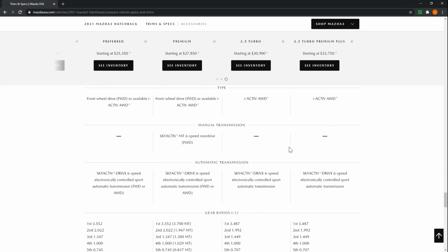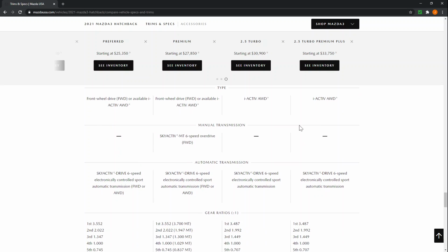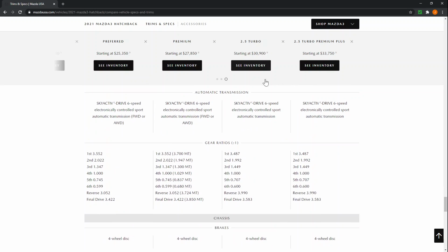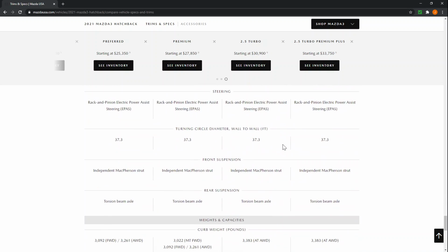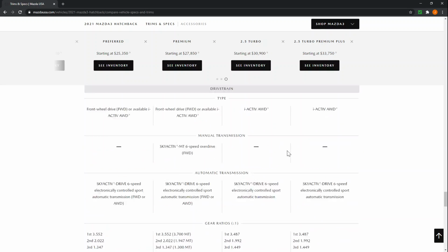G-Vectoring Control. Oh, these come standard with i-Activ all-wheel drive. So it looks like you cannot get a front-wheel drive turbo model. You're going to get the i-Activ all-wheel drive standard. And that might explain some of the price difference there, since these start at $27,000, that's not including all-wheel drive. All-wheel drive is optional, so since these include all-wheel drive, that might justify some of that price difference, in addition to the turbo engine. And there's just kind of some tech specs there.